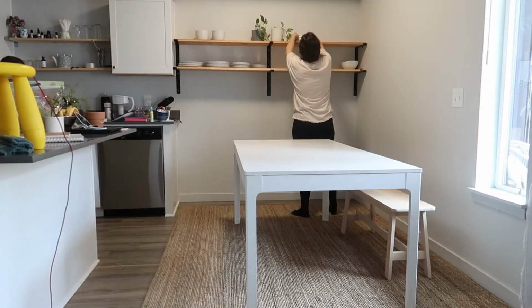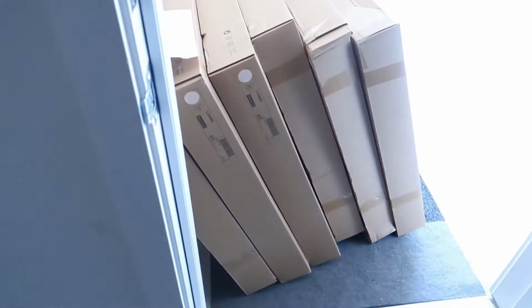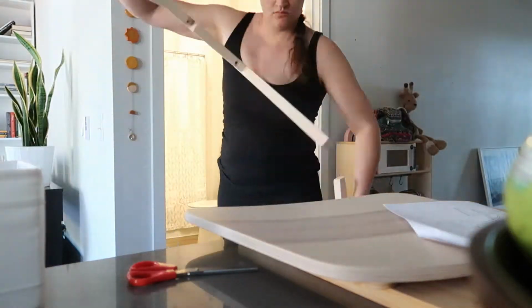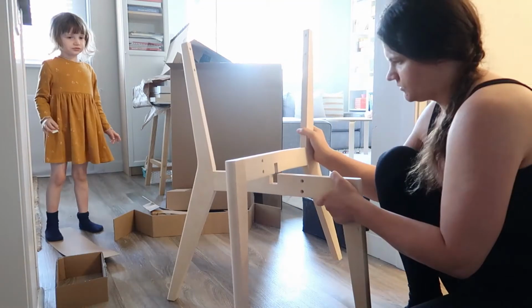We got the chairs. I had them delivered from IKEA because they weren't in stock in our local store. And these are the Lisabo wooden chairs from IKEA, and these are not hard to build at all. I only built one actually, and I never built the rest of them.